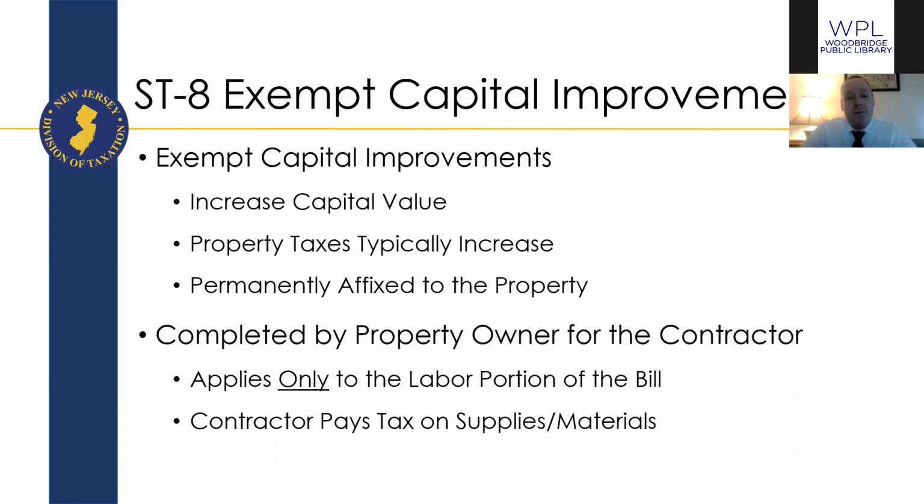So I could have, and I don't think I did, present the contractor with an ST8 for me to avoid sales tax on the labor portion of them building the deck. And the reason I did not present them with the ST8 is that many contractors, especially big contractors or contractors that have been around for a long time, are well aware of the ST8. They know what capital improvements are. A lot of these contractors will have a copy of the ST8 with them in their truck, in their van, whatever. It's going to be part of the paperwork they present to you. Not all of them are going to have this, but a lot of them.